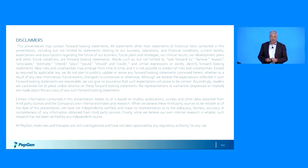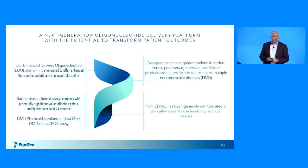Now, we're focused on what we believe is a truly innovative solution, a designer peptide that allows us to deliver exon-skipping oligonucleotides for a variety of neuromuscular diseases to the tissues that really matter, not just skeletal muscle, but the diaphragm and also to the heart. We're now a clinical stage company. We've initiated a phase 1 clinical study, which I'll tell you more about, to assess both the safety of this drug as well as its ability to mediate exon skipping. We also have additional programs moving forward in other neuromuscular diseases like myotonic dystrophy type 1.